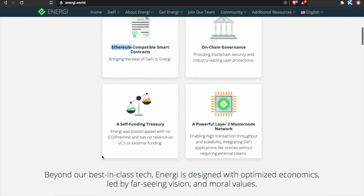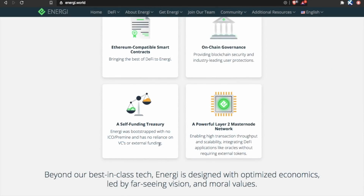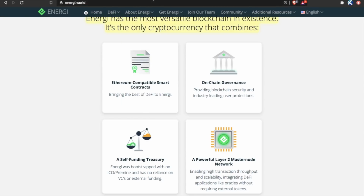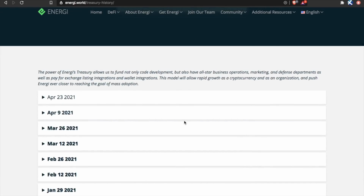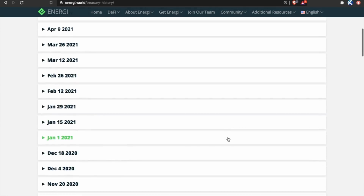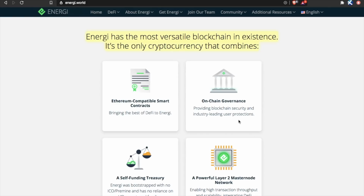Number 2, Energi has what's known as a self-funding treasury, meaning that when they were created, they didn't need an ICO, they didn't need a pre-mine, and they had no reliance on VC or external funding. And instead, a certain amount of coins are distributed to the treasury every month, where the community votes on how to allocate those funds to further the progress of Energi. Everything is completely transparent. You can always verify how that treasury is spent by the community.